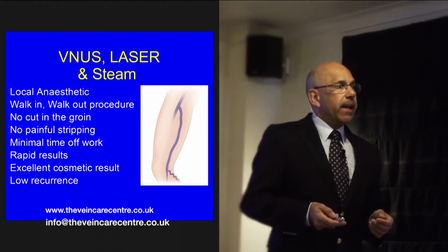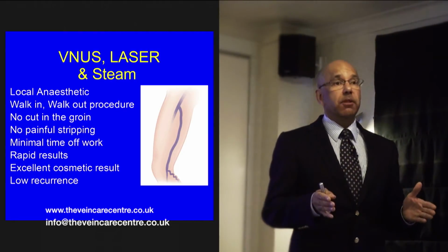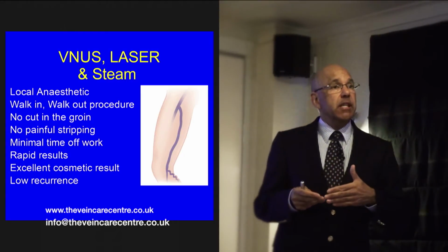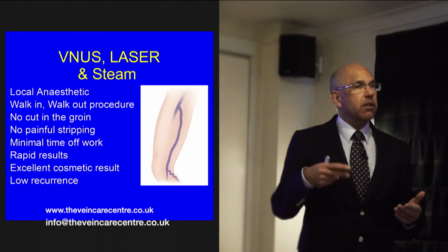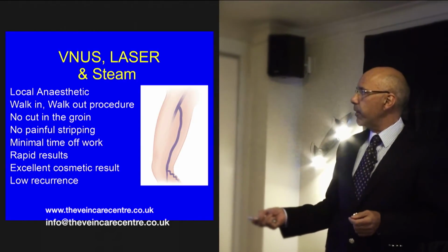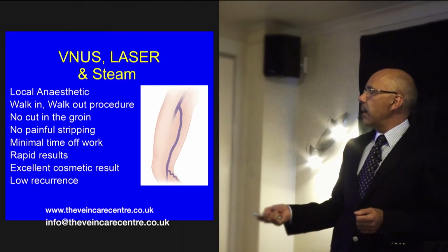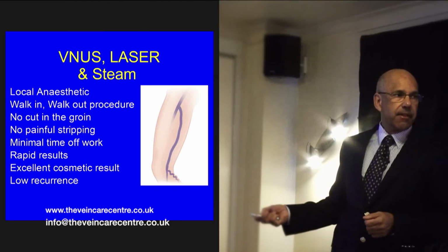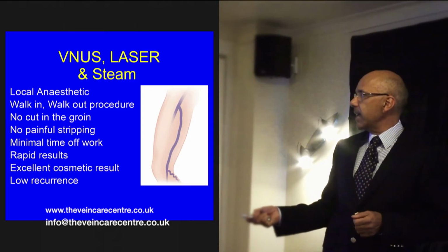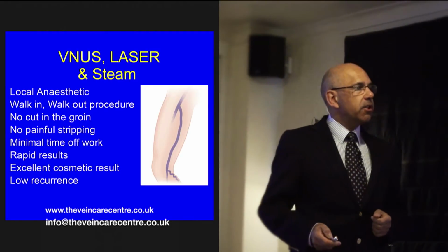The other treatments we have are so-called endovenous thermal treatments. This is a way of saying that the vein can be treated from the inside using heat energy. Here you can see a little schematic which shows that the refluxing vein has a very small catheter inserted into it under ultrasound guidance. That catheter is then guided right up to the top of the leg.